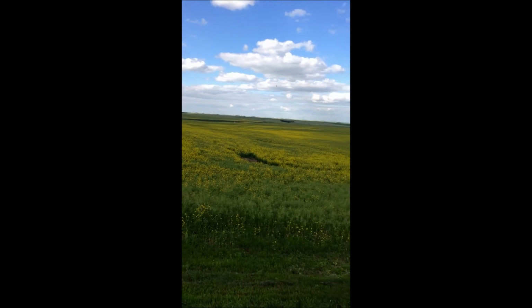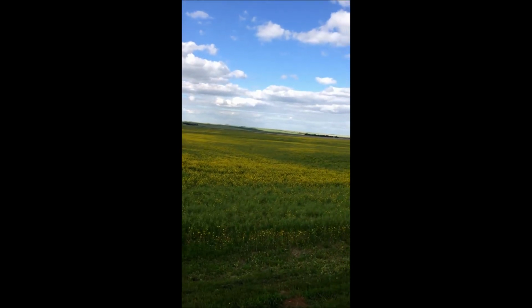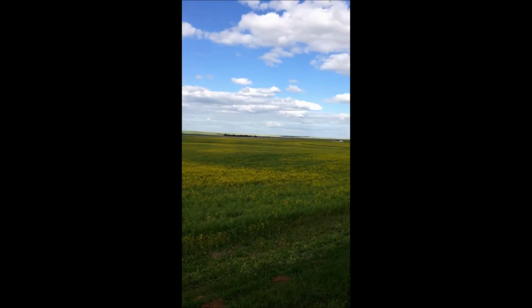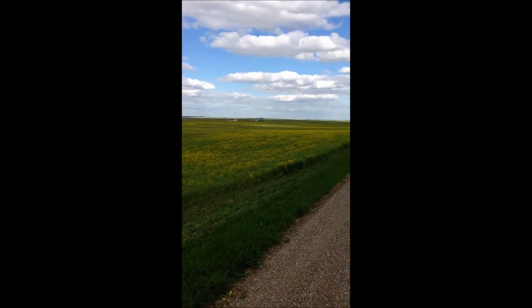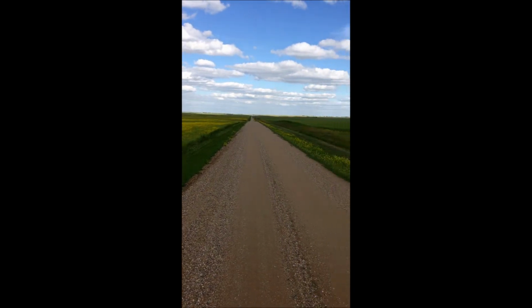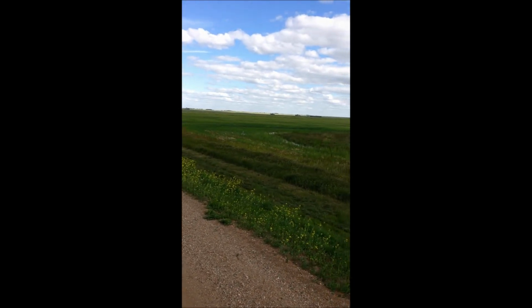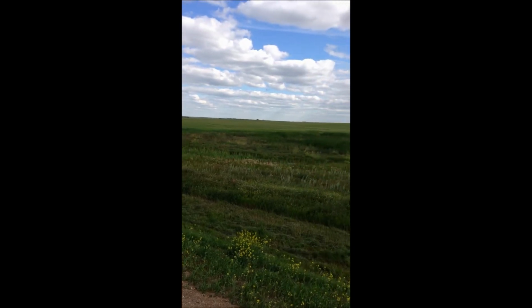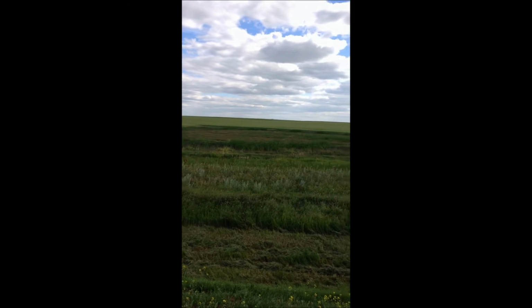Southwest 18. Sorry, I think southeast of 18. Canola, again, decent, but only 30 bushels max. Cereal crop across the road is on the northeast of 7. The one we were looking at before was 7 and 8.